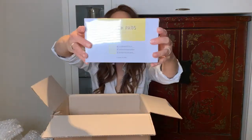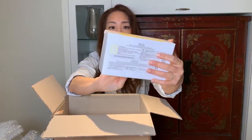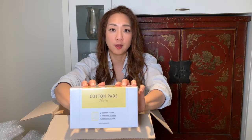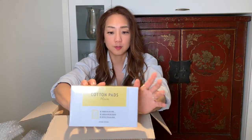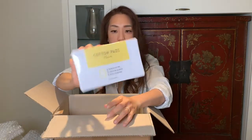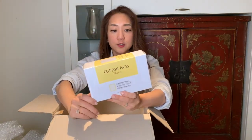We're almost reaching the bottom of the box. This is something that I've always included in my beauty purchases. It's just plain cotton pads, but the Korean ones are not as absorbent, so it saves you on the product, and it's also very economical. This was only 99 cents for 80 pads, and this lasts quite a bit. I use this when applying toners, and also if there are makeup removers in a liquid base.